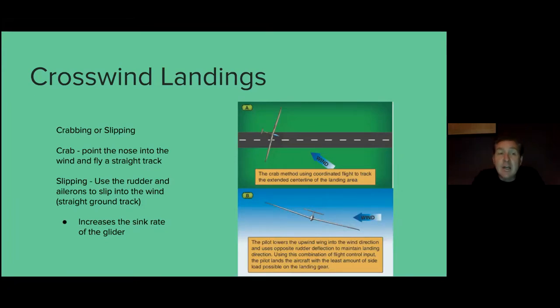However, we don't want to land in a crab scenario because that will significantly sideload the gear and could lead to us grabbing a wing on landing. So we need to convert that to a slip. In the slip, that will be a cross-control maneuver where we'll put the aileron down into the wind and then use the rudder to align the longitudinal axis with the runway. Keep in mind, though, that as we slip the aircraft, there is significantly higher drag because we are seeing more of the cross-section of the fuselage in this case, so be prepared for that.